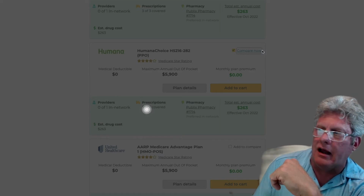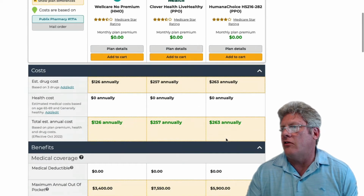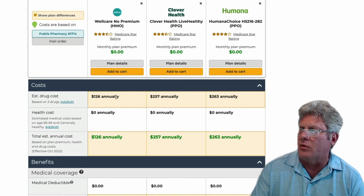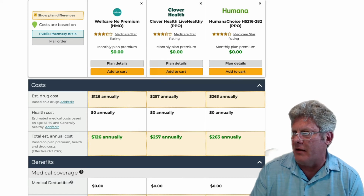And guys, I would highly recommend you get an agent to do this stuff. There's a lot of small print. But anyway, what they're saying is $126 for your drugs with WellCare, $257 with Clover, $263 here. What's the next big thing we look at? We're looking at maximum out of pocket.